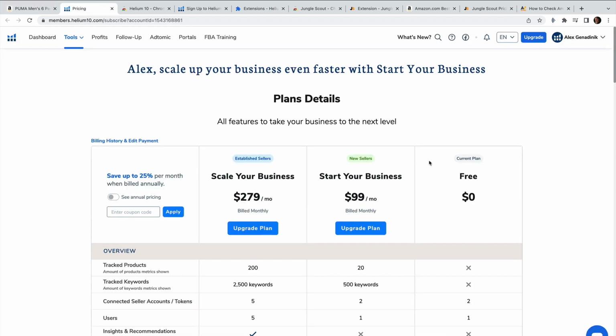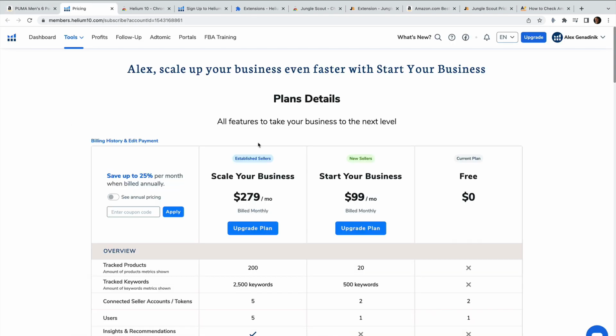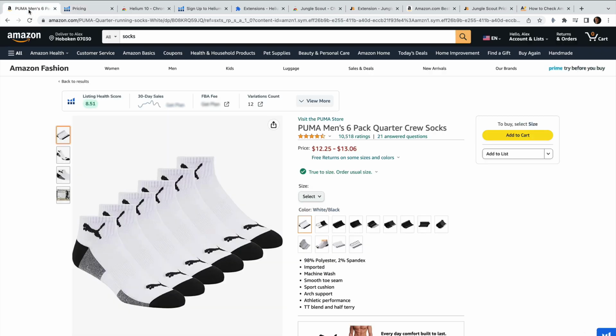Here is the Helium 10 pricing. You see there is a free plan, and you do get some things with the free plan, but not everything. So you can see that there is a $99 a month fee, which is not so expensive, but it's also not the cheapest thing in the world. So again, if you want to make best informed decisions, you would invest in a tool like this. But you also can just ballpark things.